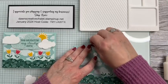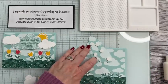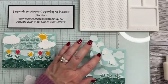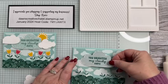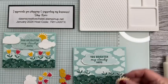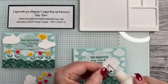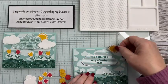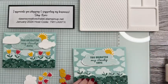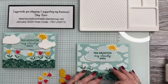All right, and then peel these little puppies off. The things that get all over the house, right? They attach everywhere, I swear. So we're going to put that right about the middle. And then my little sun, I'm going to have him peeking through just like that. I stamped him in Crushed Curry and then cut him out with the dies that are included in the Bright Skies bundle. And then we have two more little clouds here that I've cut out with the dies.